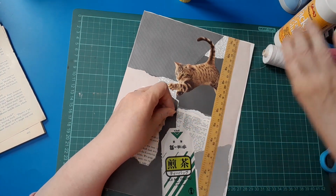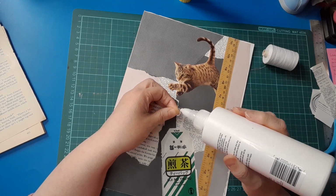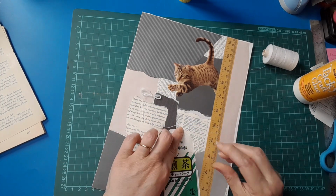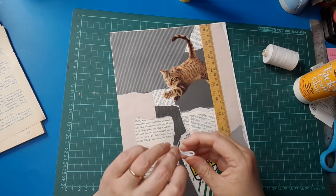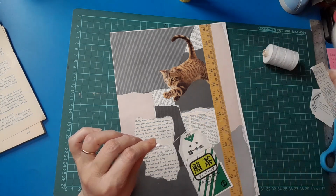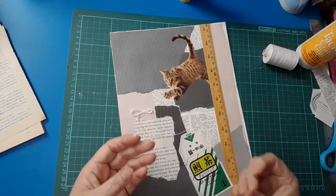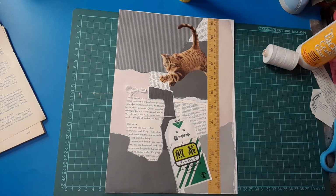Alright, so I'm going to try and glue this in under there. I should have left it open a bit more, I think, but shove it in there somehow just to keep it in place. Doesn't need to go in by much, just so it looks like it's coming out. There we go. And just going to put some glue in the middle of that, which will hold the string and the cotton from coming undone. And the glue's all oozing out, but it will dry and it will be fine. Yeah, I do like that. I think that's quite fun.